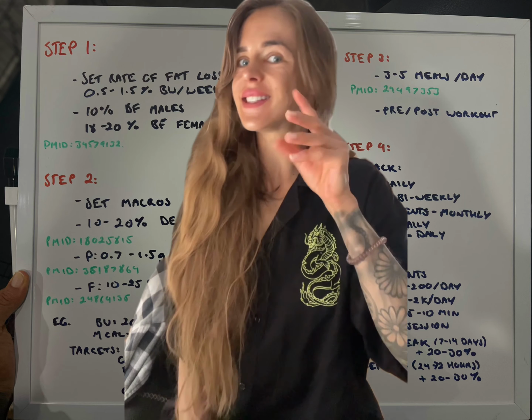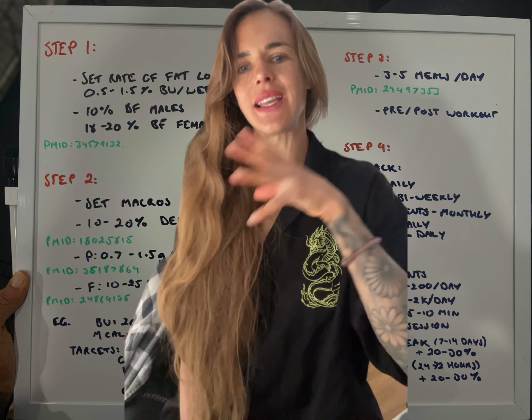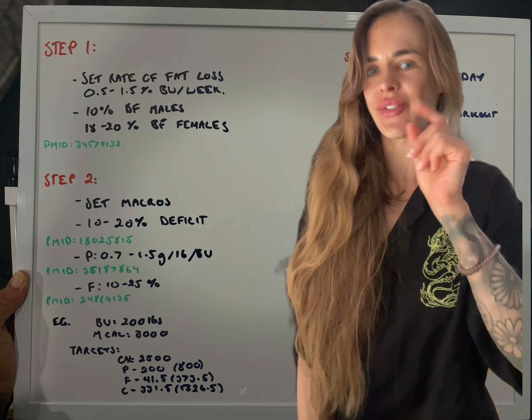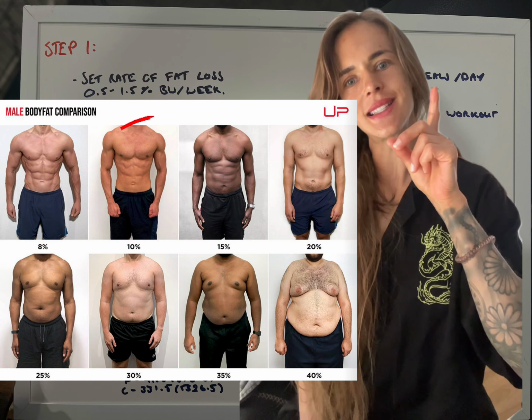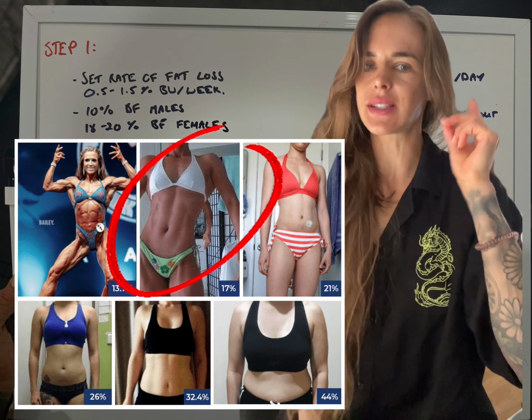Here is how to consistently lose weight each week without losing muscle mass and ultimately achieving your best physique. So step 1 is to set your target rate of fat loss. The end goal here is to get around 10% body fat for males, which is going to look something like this, and around 18 to 20% body fat for females, which is going to look something like this.